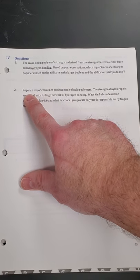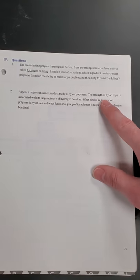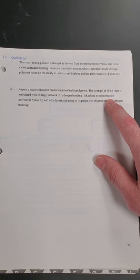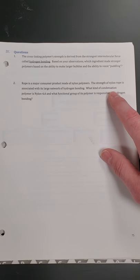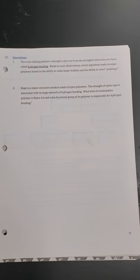Shout out to all those students in my previous class that couldn't get over 10 centimeters. We made nylon. And if we make nylon, which kind of condensation polymer was it that we talked about earlier? It has two units. Your choices would be amines and carboxylic acids that make polyamides, or it could be alcohols and acids that make polyesters. And that wraps up this lab.